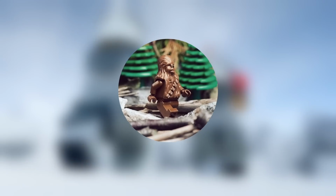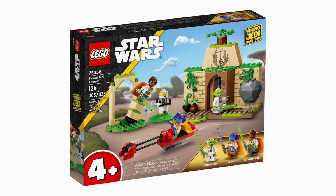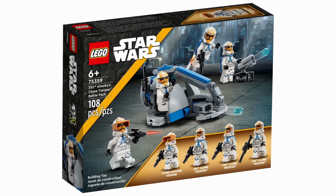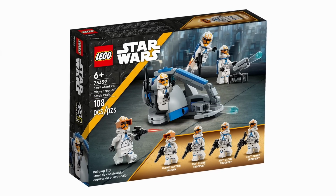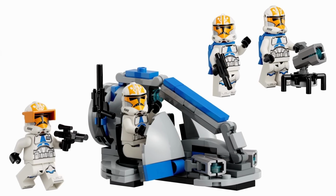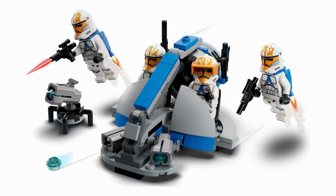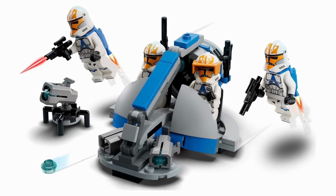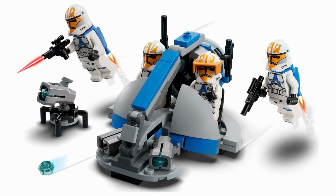Next up is a 4+ set that nobody cares about, being 75358 Tenoo Jedi Temple. I don't have much to say here, but people certainly care about 75359 332nd Ahsoka's Clone Trooper Battle Pack, which is also retiring. There's been a lot of controversy around this battle pack that I'm not going to dive into, but it is insanely popular, and I imagine a lot of people are going to be trying to buy bulk of this to build armies before it's gone. So if you don't have it yet, or if you want more of them, it is retiring at the end of this year.